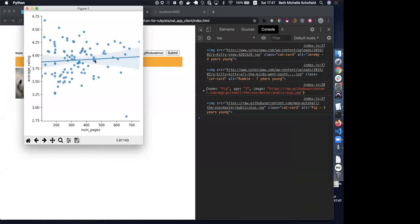But now we're starting to get something a little more interesting. It looks like after 400 pages, people aren't so keen, maybe. It's a bit random, this is not scientific. But that is the line of best fit. You can see how the actual plots diverge from the line of best fit pretty well. It's big.